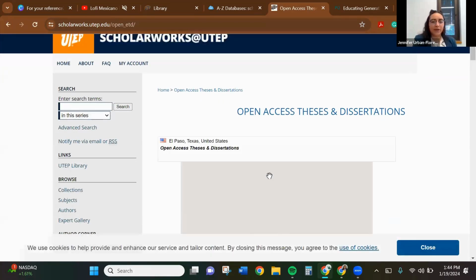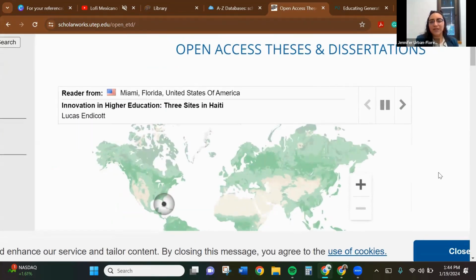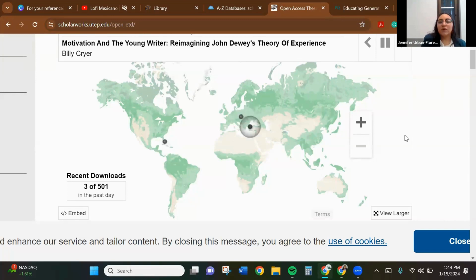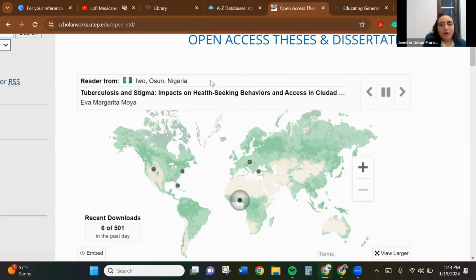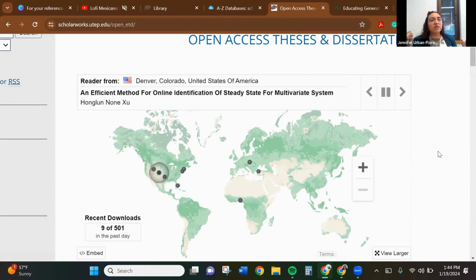So here is our map, which I think is really cool. It shows you the impact of students' work all across the globe. Here you get to see the name of a particular dissertation or thesis, and they tell you where people are reading it all around the world. So this one is read in Idaho, in Nigeria, in New Hampshire, in Oklahoma, right? So it really shows you the impact of UTEP students' graduate level work. And I think that's really awesome.